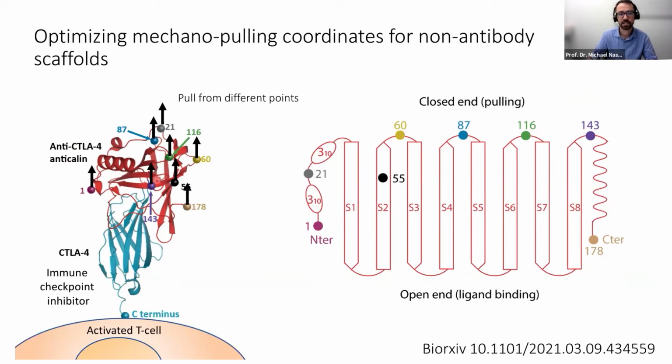And we're just asking the question: what anchor point is best to pull on this anti-CTLA4 anticalin molecule? Where would I best apply force if I want to maximize the dissociation forces between this red molecule and the antigen? And so how are we able to build up this chemistry? How can we actually pick up molecules from individual internal residue positions? We can't just fuse it to different peptide ligase domains, for example, because that wouldn't work.